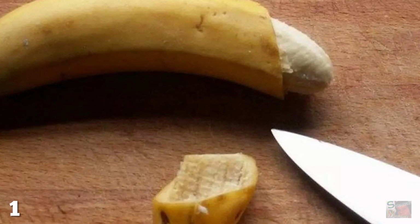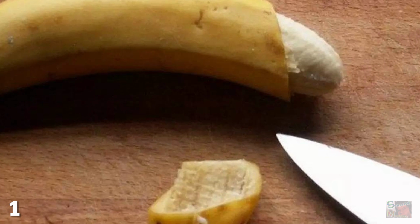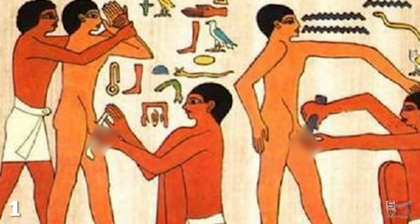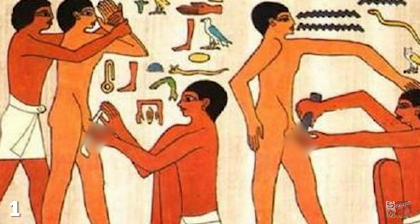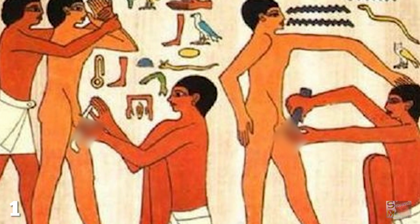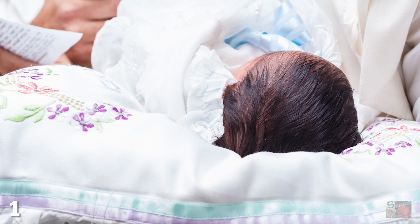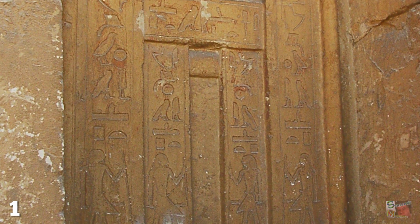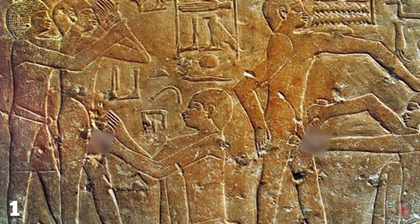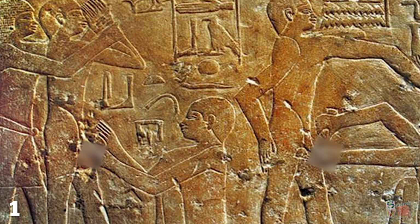And in at number 1, the birth of circumcision. According to historians, this image dating back to 2345 BC is proof that the idea of circumcision originated in ancient Egyptian culture rather than the Hebrew tradition we accept as the original creators. The scene, which was found in Ankh-Mahon's tomb in Saqqara, depicts the practice of phallic worship, whereby the male genitalia are revered as sacred and in possession of magic powers.